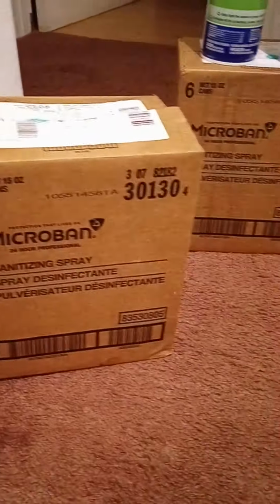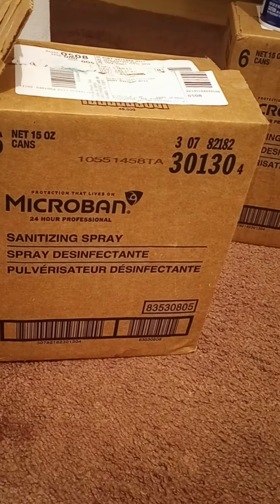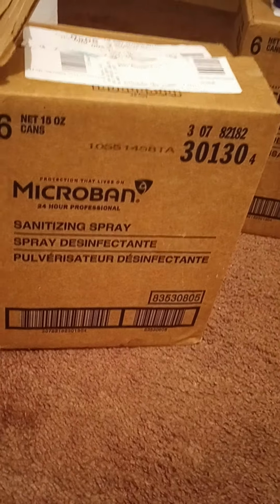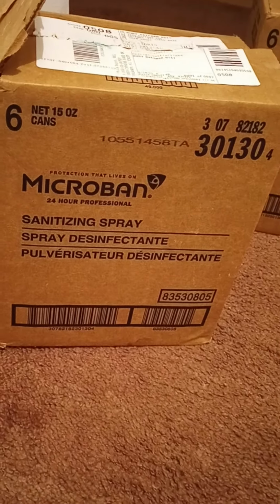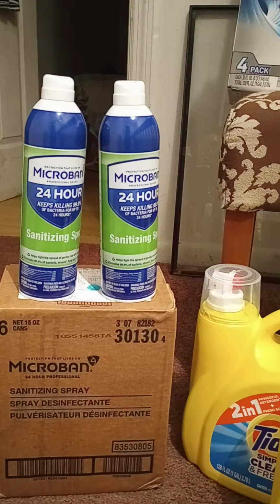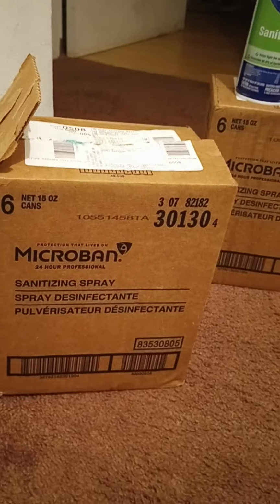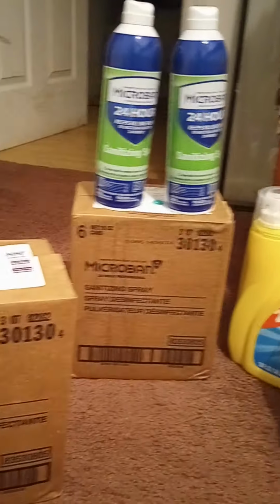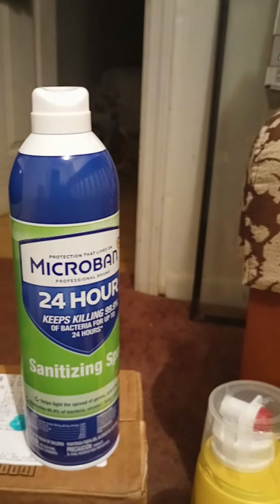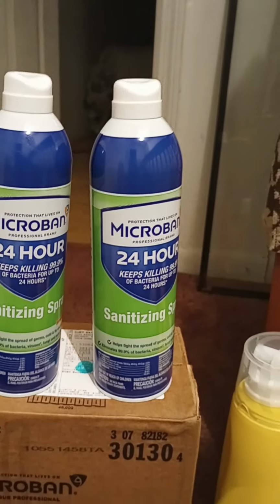These here also came from Office Depot. Let me say that again. Office Depot. You might want to check in your area to see if they have these. But these Microban right here, each box was $12. That means they were $2 each. So I purchased two cases of these Microban, and it's sanitizing disinfectant spray, and I believe the fragrance is citrus.